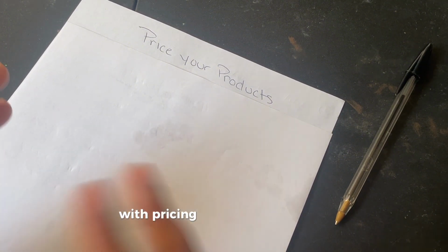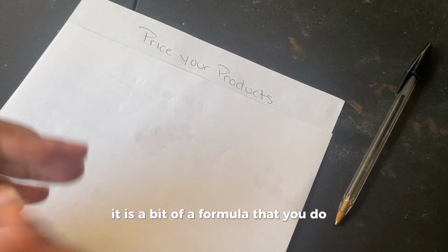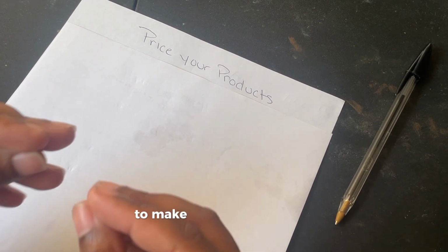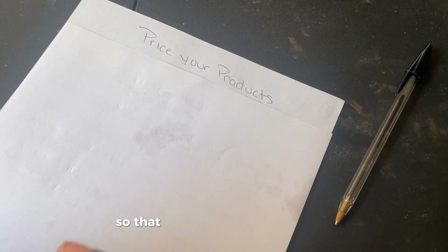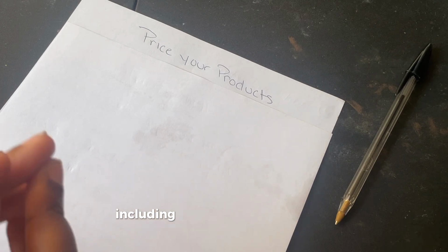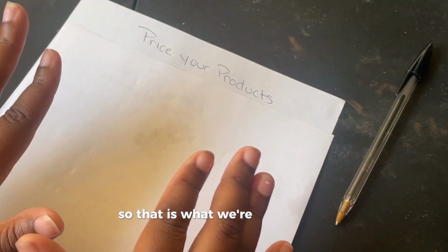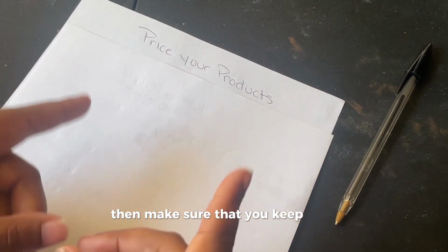With pricing your products the right way, it is a bit of a formula that you do need to go by, just to make sure that you're incorporating everything that you need to make sure that you are properly pricing your products, so that way all of your overhead, including you paying yourself, is included in the pricing. So that is what we're going to be going over today. If this is something that you are interested in, then make sure that you keep on watching.